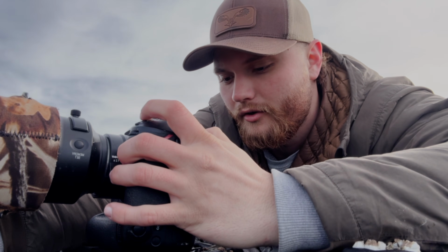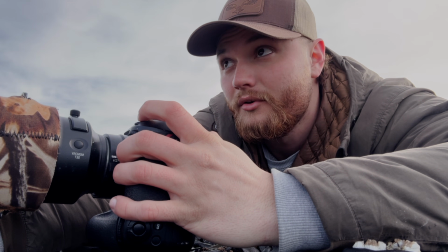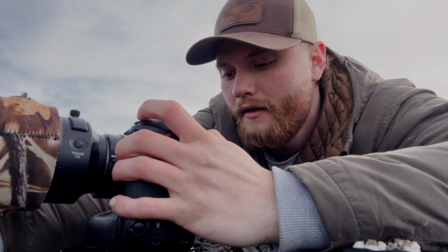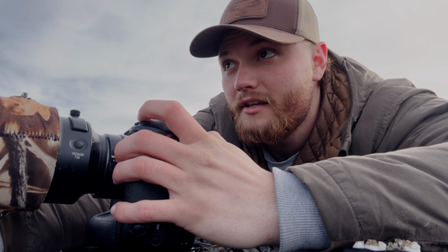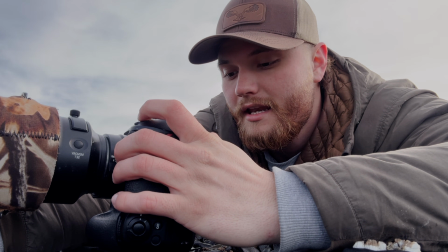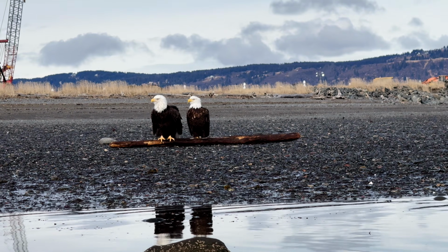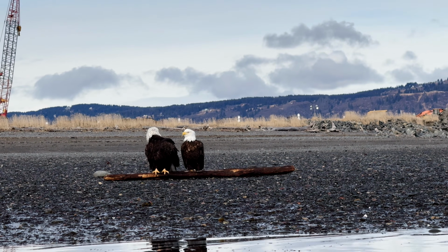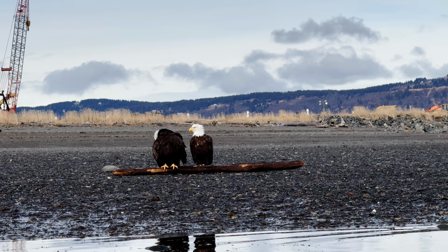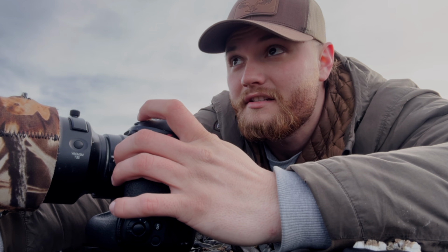This is absolutely incredible, y'all. I'm down here at eye level with these eagles. They're probably 20 yards away, I'd say. And it's absolutely incredible seeing them this close, because this is a mating pair, and you can just see how much bigger the female is there on the left. The female eagles are bigger than the males, and she is massive. I mean, the size difference is astounding, really.